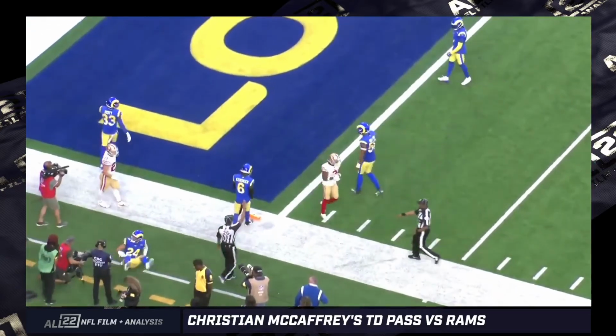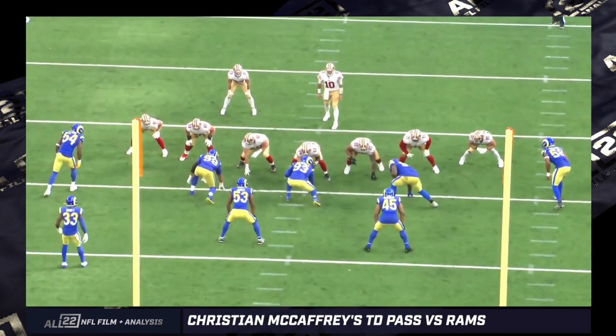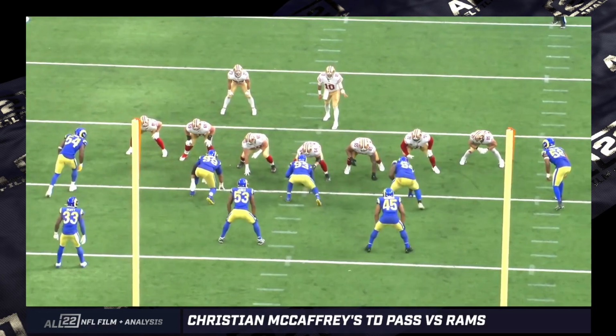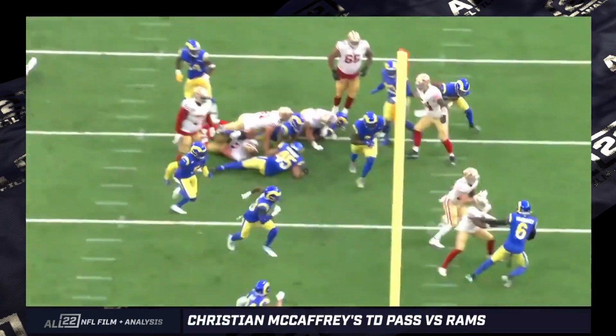They're using him perfectly right now. Hope the guy can stay healthy for their sake. I'm sure other NFC teams don't want to have to deal with all this stuff. Backside tight end, working up there. He's going to cut 54 or try to cut him. And then watch the tackle combo up. He doesn't get a huge piece of the inside linebacker for real, but just enough to allow McCaffrey to cut off of that.